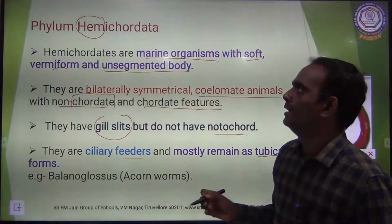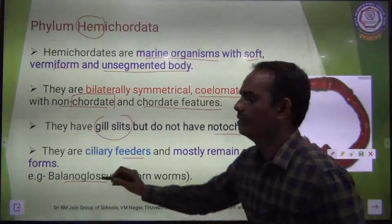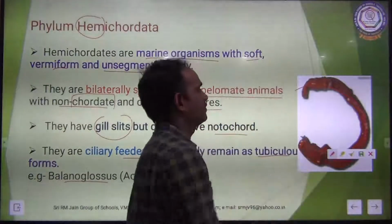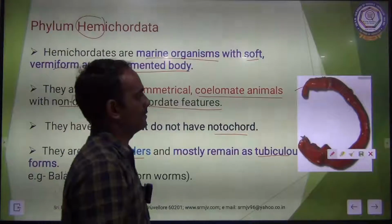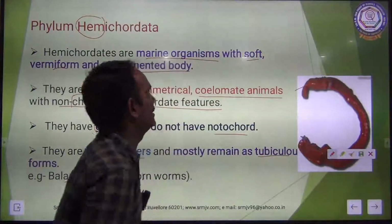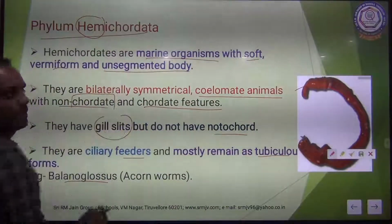Example for phylum Hemichordata is Balanoglossus. See the structure here. This is the example for phylum Hemichordata.